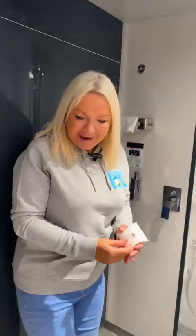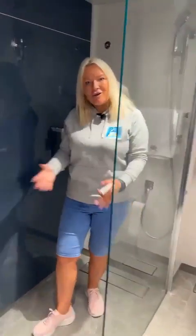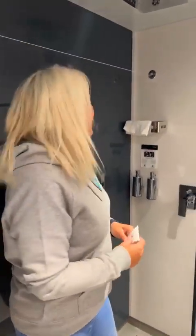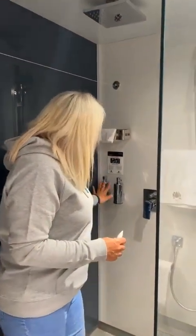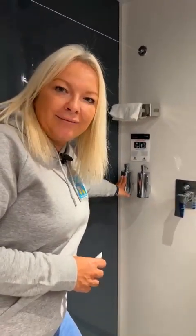Also what you've got, now you could fit two of you. So if you and your husband want to save on water, you can do. There's plenty of room in this shower. So in here you've got, again, shampoo, and you've also got shower gel. So again, you can save on your luggage allowance.